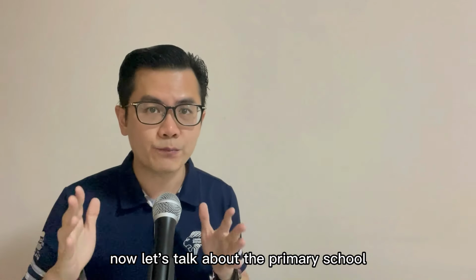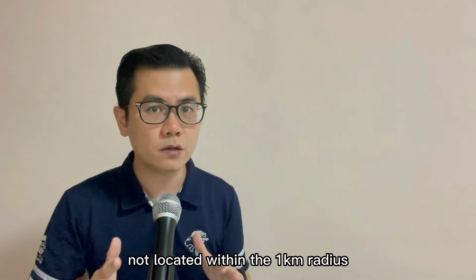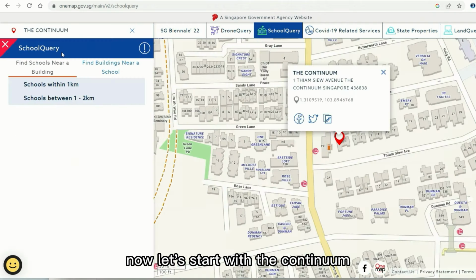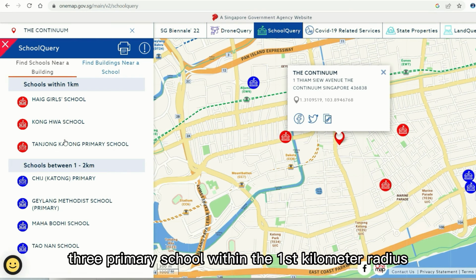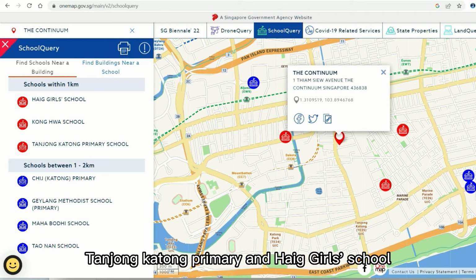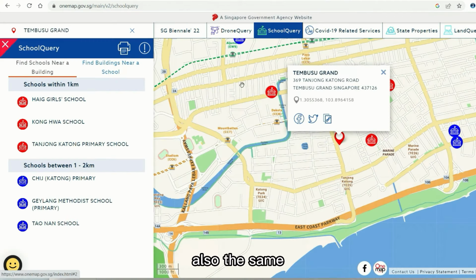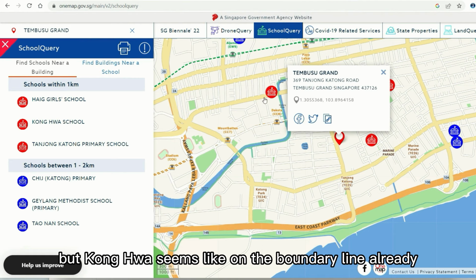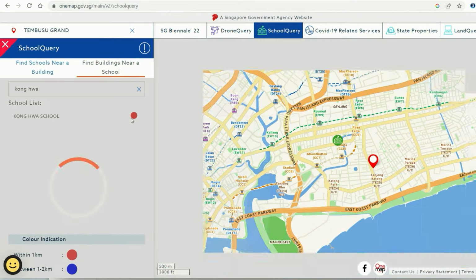Now let's talk about primary schools. I know this could be a deal breaker if a good school is not located within the 1 kilometer radius. Now let's start with the Continuum. Wow, not bad. It has 3 primary schools within the first kilometer radius, and they are top primary schools like Kong Hwa, Tanjong Katong Primary and Haig Girls' School. Next, Tembusu Grand. Also the same 3 primary schools within the first kilometer radius. But Kong Hwa seems to be on the boundary line already. Okay, let me double check.